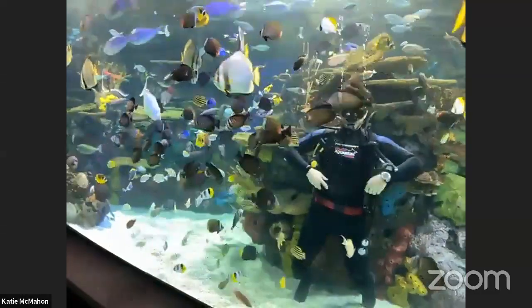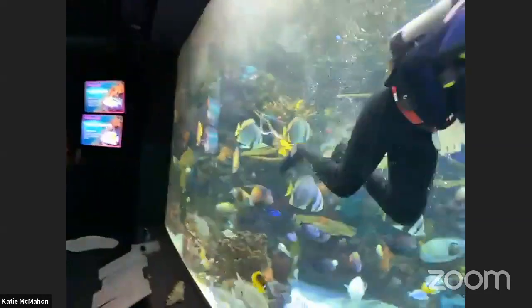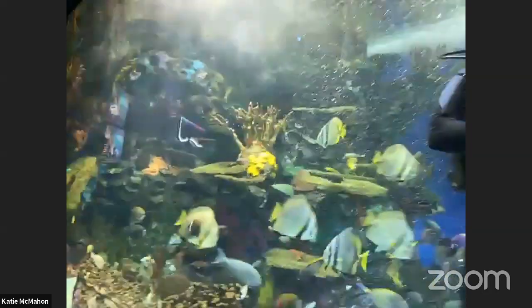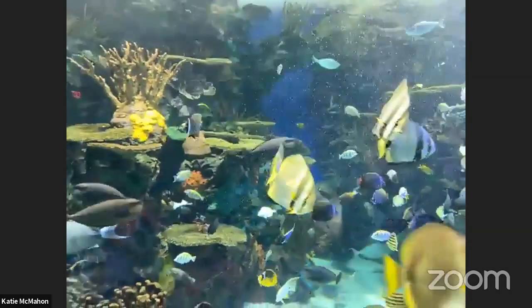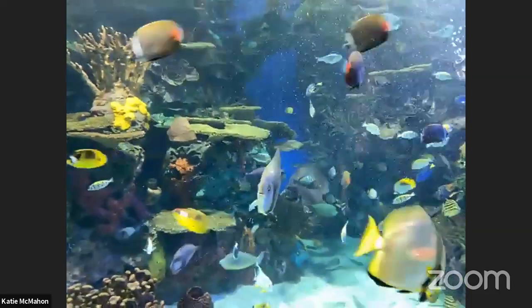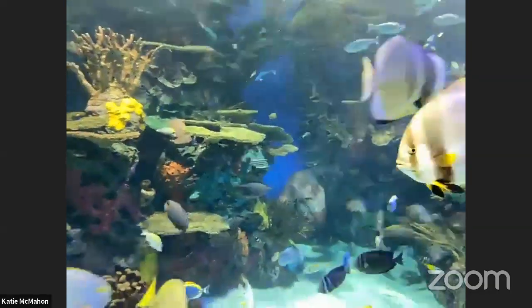Go for it. How big can the unicorn fish get? Like how tall? How long? That's a good question. I don't have that information in my head. They are definitely on the larger side of some of the fish in here. I don't imagine they'll get a lot bigger, but I've noticed that they have grown over the almost 7 years that we've been open.